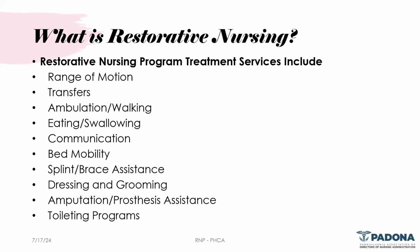But again, transfers, ambulation, being able to eat and swallow, communication, these are important. Think about if you couldn't do these things. We can do these things, maybe not splint and brace or amputation and prosthetic assistance, but think about if you couldn't toilet yourself, if you couldn't do your own bed mobility.